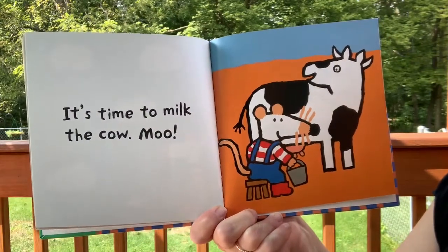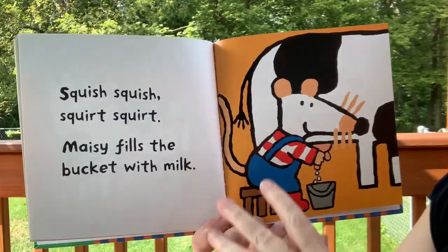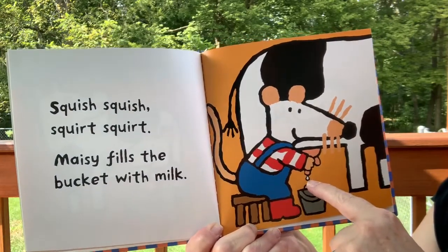It's time to milk the cow. Moo. Squish, squish, squirt, squirt. Maisie fills the bucket with milk. Look, she's milking the cow.